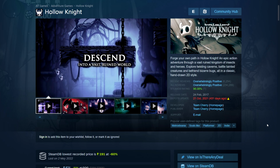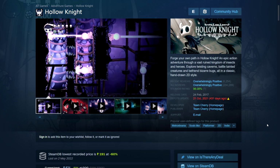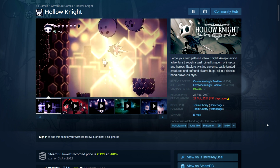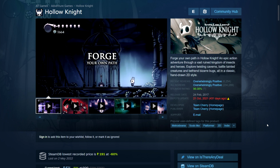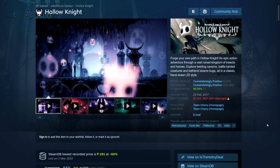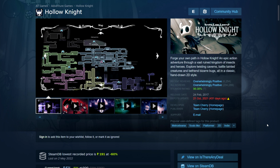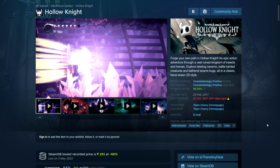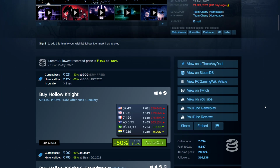Next is probably everybody's favorite Metroidvania platformer. This is Hollow Knight. A very beautiful looking game, wonderful music, great gameplay, combat, etc. The world, the setting they've created where you are fighting these insects, and of course you are an insect as well. Big map as well of the whole sort of hidden city underground. They call it Souls-like, but I don't think it's that difficult. So wonderful game. Everybody should definitely check this out. This is 50% off, 239 in India, $7.49, £5.49.